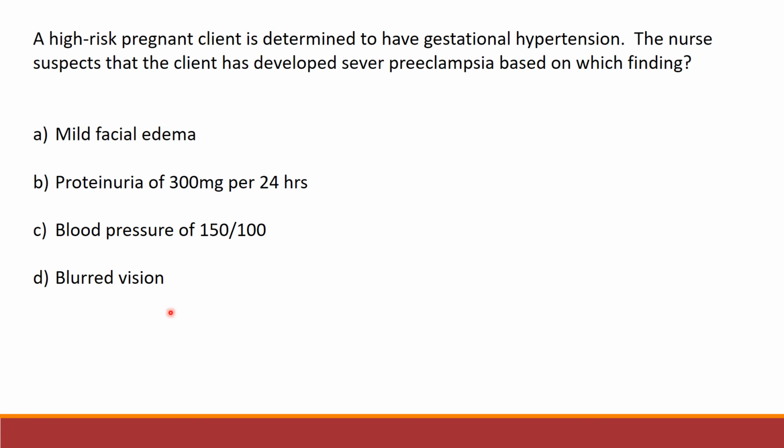A high-risk pregnant client is determined to have gestational hypertension. The nurse suspects that the client has developed severe preeclampsia based on which finding? Mild facial edema, protein in the urine of 300 milligrams per 24 hours, blood pressure of 150/100, or blurry vision. So what is our sign and symptom of severe preeclampsia?